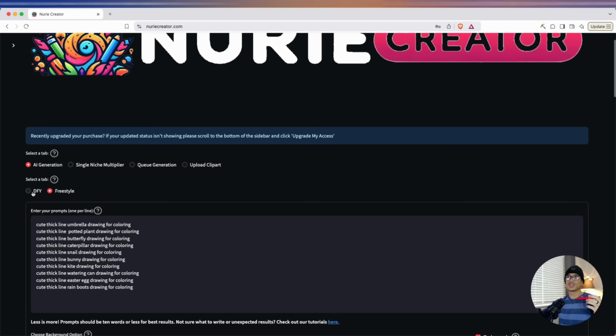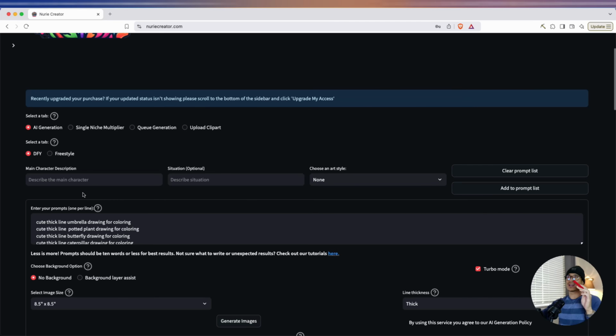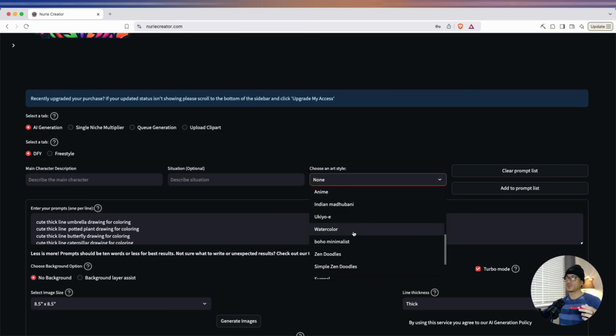And then for this part right here, the DFY versus the freestyle, well, I typically choose freestyle, but if you choose DFY, what it does is it allows you to add a main character description. So in this case, it would be something like umbrella, and then you can add a situation, which could be with rain dropping on it, which is also optional. And then you can choose an art style. And then these are all the art styles that you could choose from. Depending on the book that you're making, you're gonna have all of the art styles available for you to use.